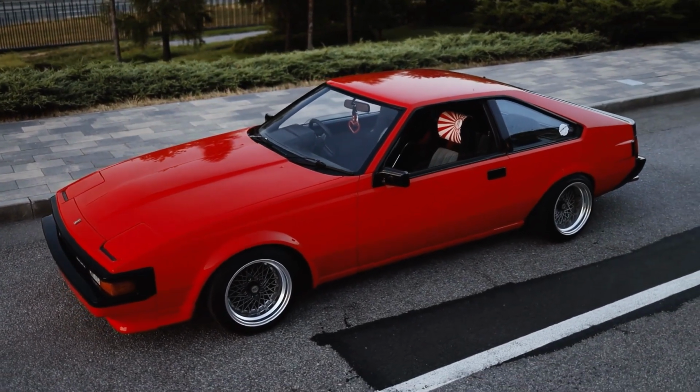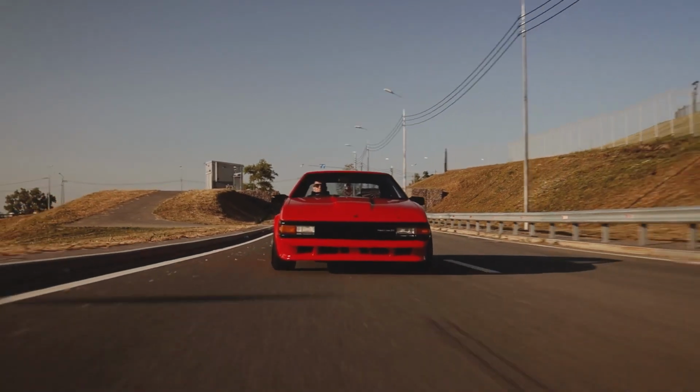The Celica XX was the Supra. The inline-six engine made it longer than the Celica. The 1978 Toyota Celica XX had a 110 horsepower 2.6-litre inline-six engine. A 5-speed manual gearbox or a 4-speed automatic with overdrive at 35 miles per hour were also available.